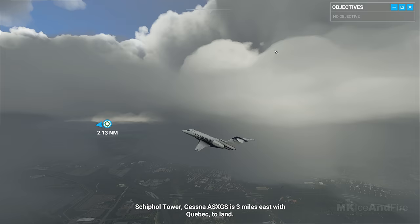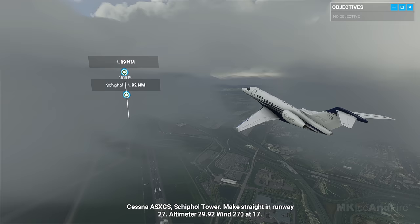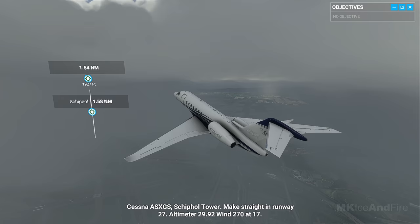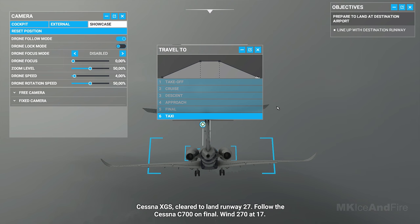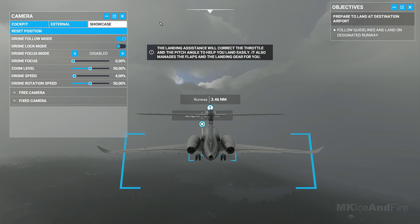Schiphol Tower, Cessna Alpha Sierra X-ray Golf Sierra is 3 miles east with Quebec to land. Cessna Alpha Sierra X-ray Golf Sierra, Schiphol Tower. Make straight in to runway 27. Altimeter 29.92, wind 270, 17. Cessna X-ray Golf Sierra cleared to land runway 27. Follow the Cessna C700 on final. Wind 270, 17. Cleared to land runway 27, Cessna X-ray Golf Sierra.